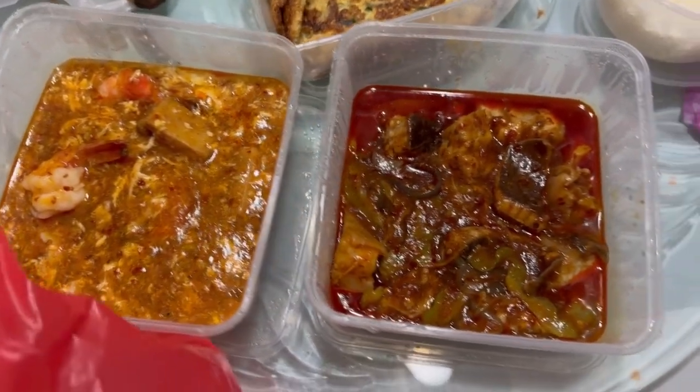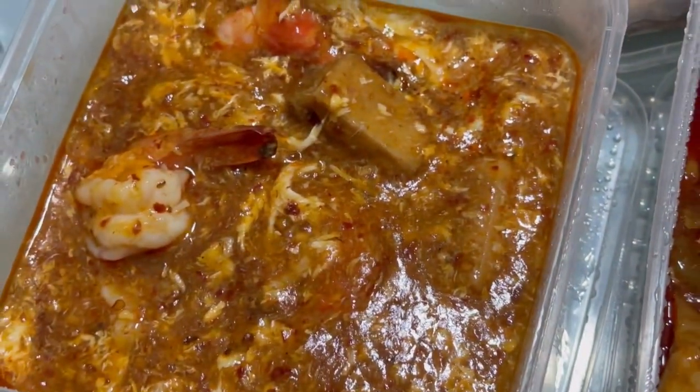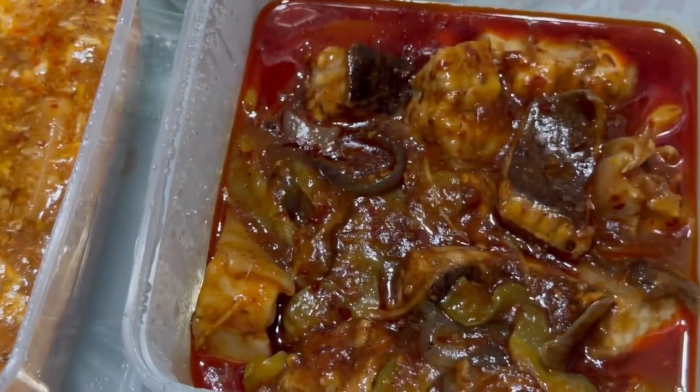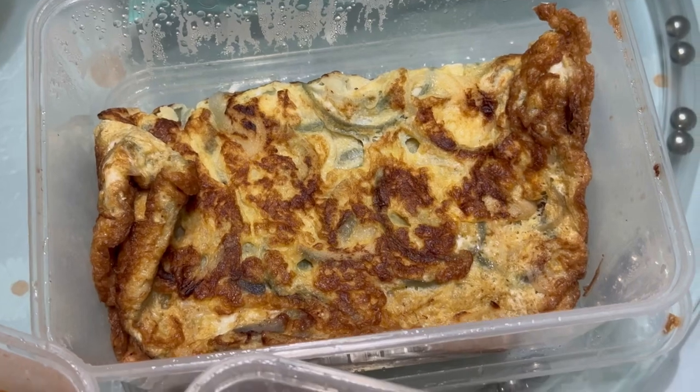Today, I'll be showcasing lots of good food again. And we have here some chili prawns, some sambal stingray, and then we have fried egg. And this is some more chili.